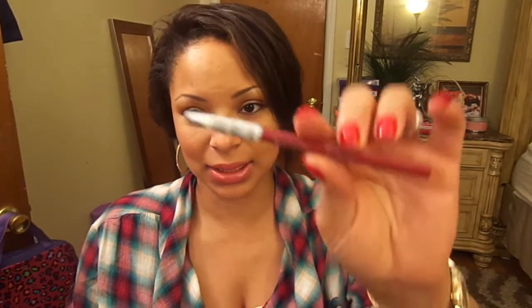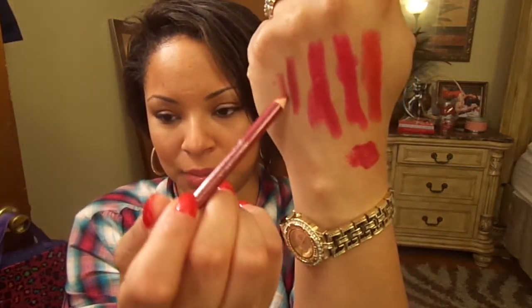Also, you can't have a red lip without a liner, and the liner that I like to use is the Essence. It's a red blush, and I think I picked this up from Ulta, and they're very inexpensive, and this is the liner here. Alright, so that's my reds.